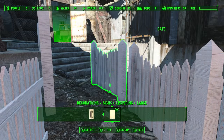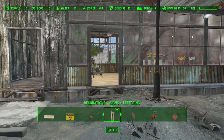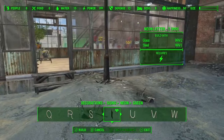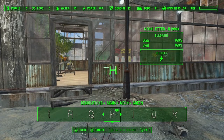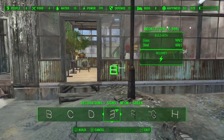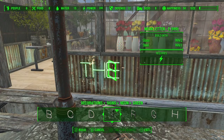No, I mean, I first realized when you put the neon lettering on the corrugated metal at the bottom of the glass. Okay. It's still not snapping properly. But at least it does look better. But you know how they usually just snap right into place? Oh, maybe I have snapping off.